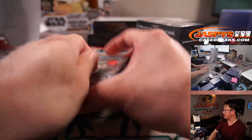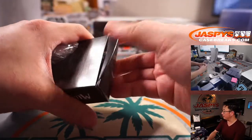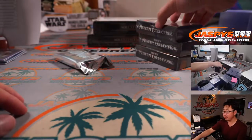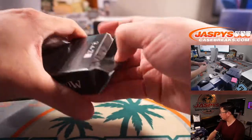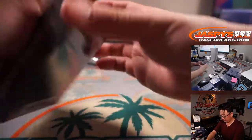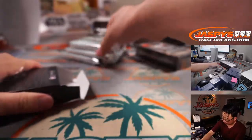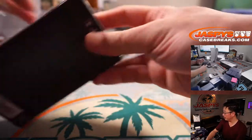Hey, that's a goal for the United States. 5-1. Yeah, I was going to say in the group stages, sometimes you need that goal differential to help you out. So you got to keep scoring. Nice open play goal there.